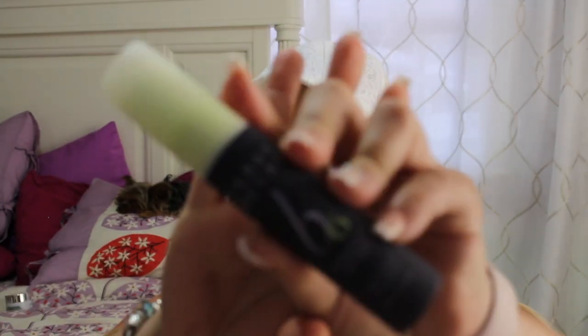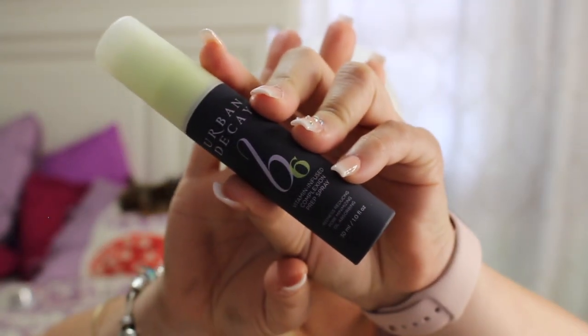Next is this Urban Decay Vitamin Induced Prep Spray. Mine is purple, but the one on the Sephora website is green. The little one retails for about 11, 12 bucks. The big one is 31. I bought the little one to sample it and I love it.